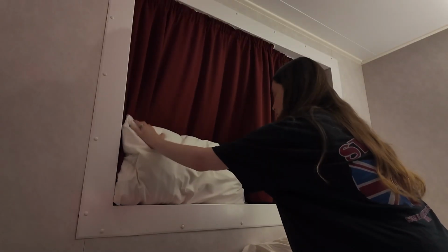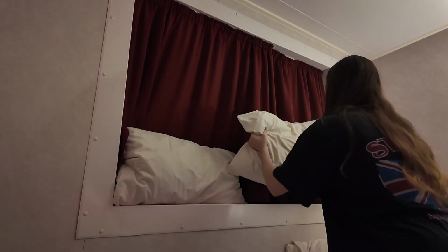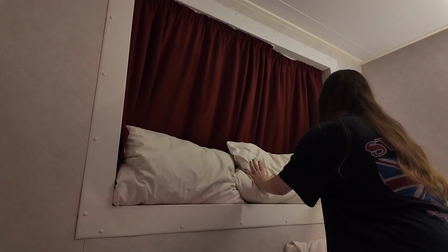One mildly annoying thing about this porthole is that I have these curtains, these Velcro curtains, that are meant to block out all the sunlight. They don't do a very good job. So at night, my husband and I have to put pillows here to block out as much sunlight as we possibly can, or else we're gonna wake up at like 5 a.m. because the sun will be blaring. So that's my cabin in a nutshell.